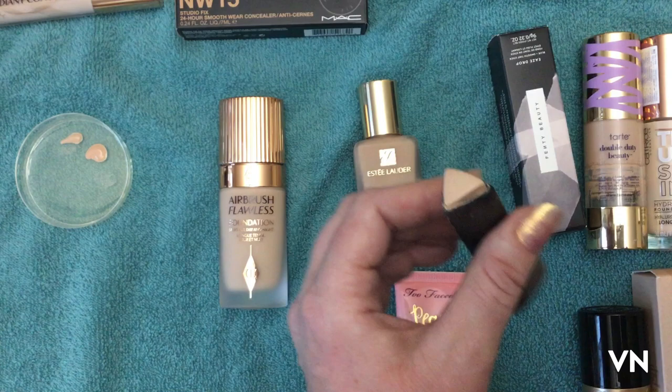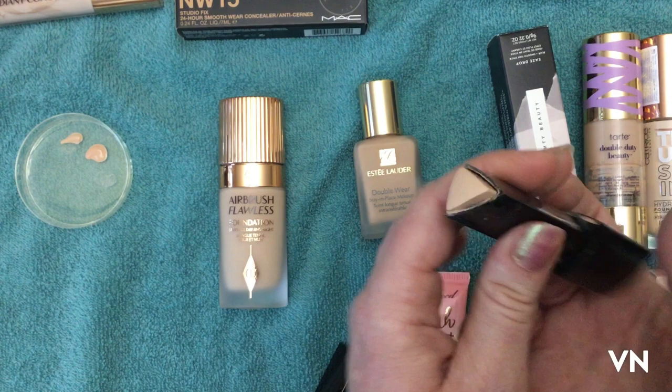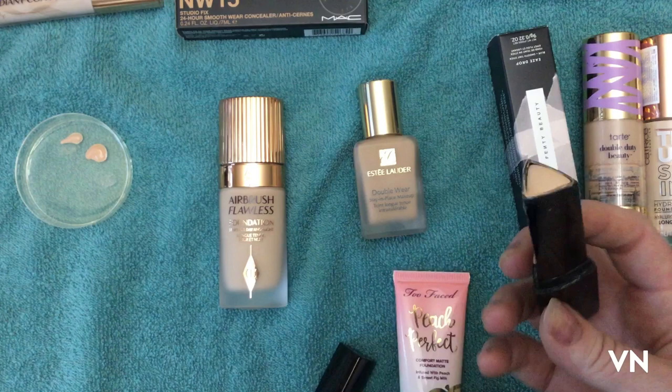I started doing it with a brush and then I switched to a sponge and then I started doing it with my fingers. And with my fingers, it just melts in beautifully. It melts in better. So I love this formula. I will probably repurchase one of these next year. This one I will finish up in the meantime.